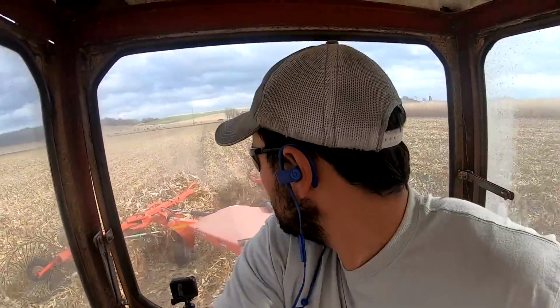Yeah, this thing definitely does better the faster you go. You just must provide more spring pressure or something. So I'm creating much better of a windrow when I'm going faster. Just keep going along, I guess. Doing a road gear about low to mid idle or so.